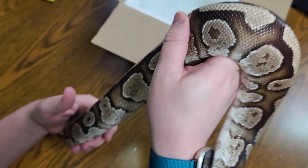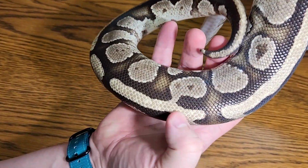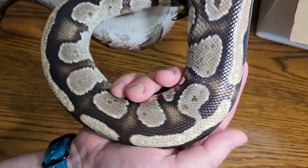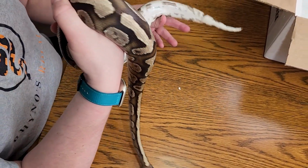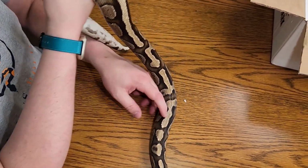It's almost like little mushroom clouds in a way. And two floating alien heads coming out of the top of the snake. That's kind of weird, right? Just one copy of this gene just by itself is really cool, but when you're putting it with other things, especially color morphs, I think is just phenomenal.